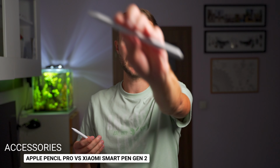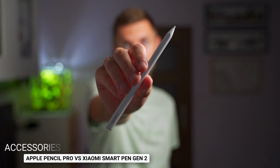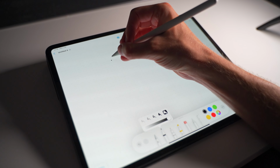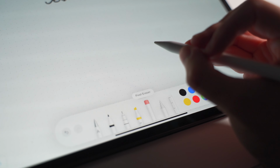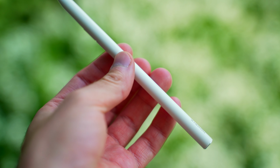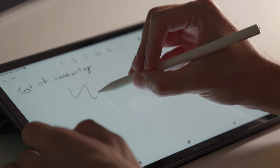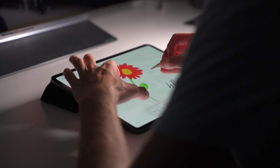And even the accessories are really similar. For example, this is the Apple Pencil Pro, and this is the Xiaomi Pen Gen 2. They're really similar, feel really similar, both are magnetic, both have pressure sensitivity. This one has the buttons, while this one has pressure sensitivity instead of buttons. So it's really similar, but the Xiaomi is definitely the cheaper one. It's lighter, but they're really similar, and overall both are great to use. So it's, once again, even the accessories are really similar.